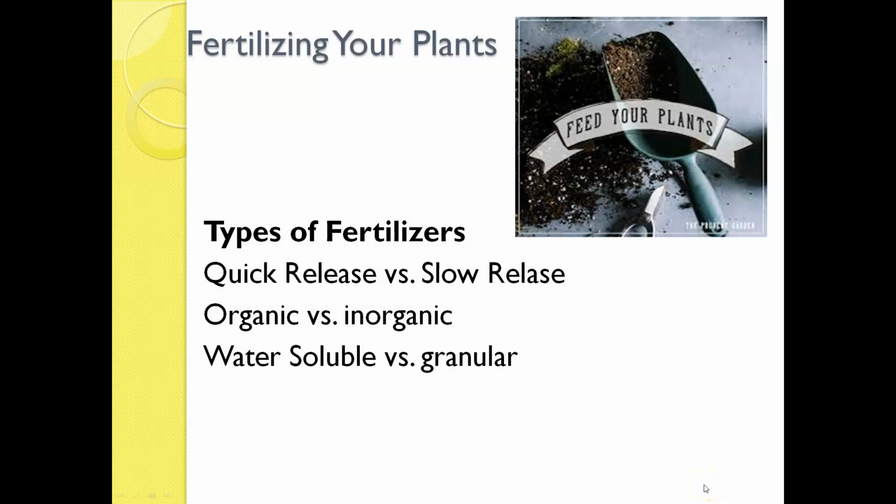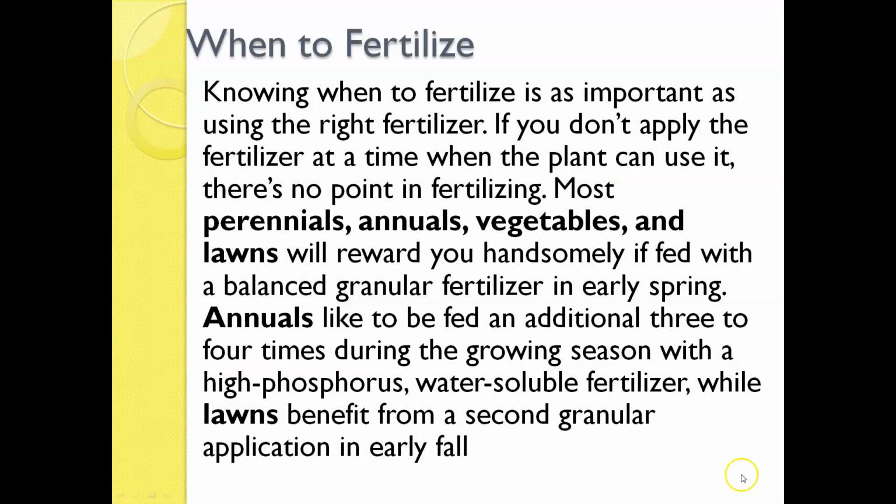Fertilizing your plants. There are many different types of fertilizers. Quick release versus slow release. The names say it all. Organic versus inorganic, and water soluble versus granular. This is a little bit more information about when to know to fertilize, and then what fertilizers you may want to consider.